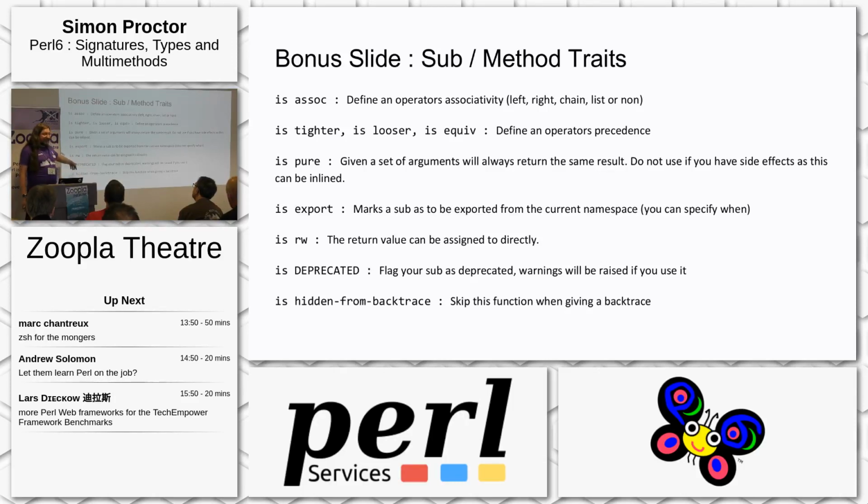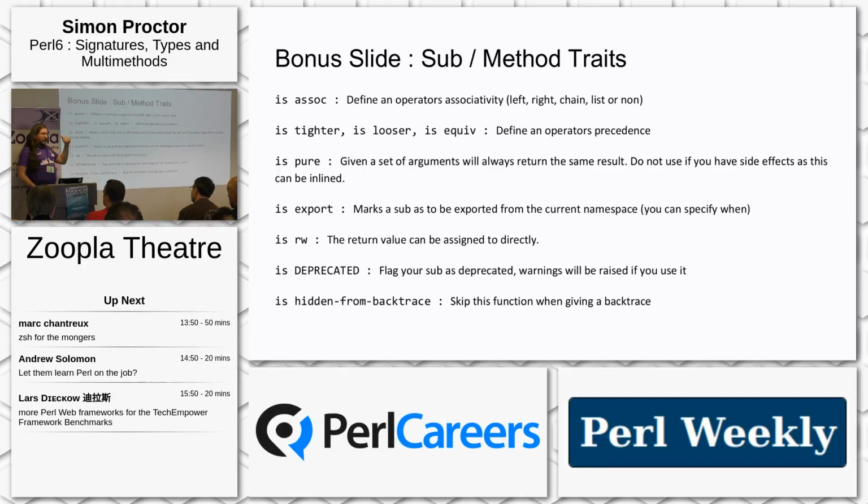Is deprecated is great. You can put deprecated flags on your subroutines, and if they're called, it will throw warnings. Like I was saying, if you had a subroutine with a name and you wanted to change the name, you could make it two multi-calls. The first is the code you want with the new name, and the old one has is deprecated on it with the old name, and just calls the same with the new name. That way you can see the warnings, track down all the places you're calling it with the old name, and eventually get rid of the deprecated code. Another awesome idea. Wonder who had that.